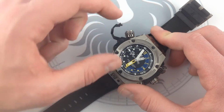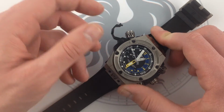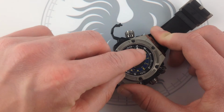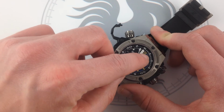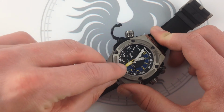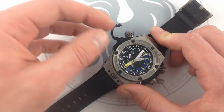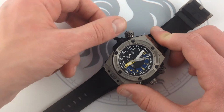The bottom line is it gives you the ability to time two separate simultaneous events. For instance, you can time a 60-minute event from the minute hand with the bezel, waiting for that to make a circuit, and you can also watch the chronograph minute hand making its circuits, so effectively you've got two timers in one. It's a nice feature to have.